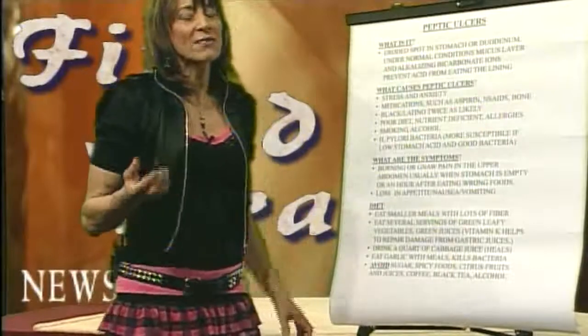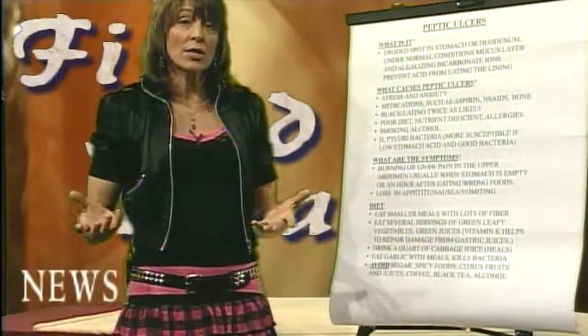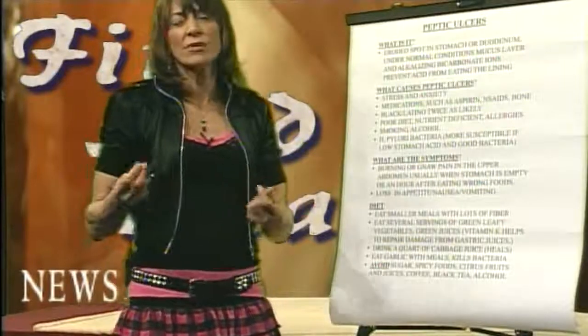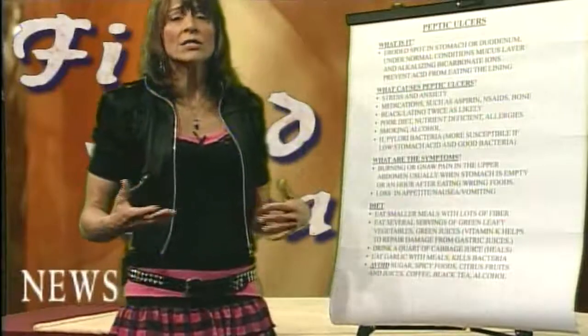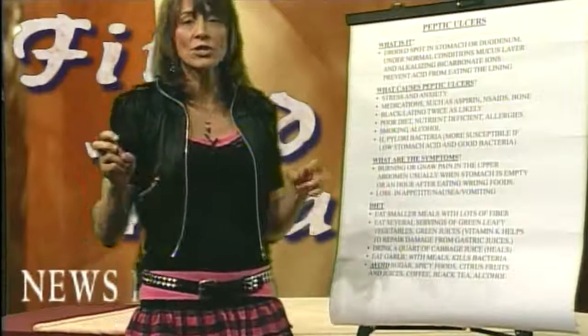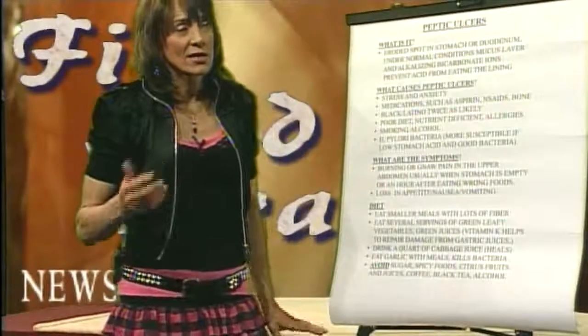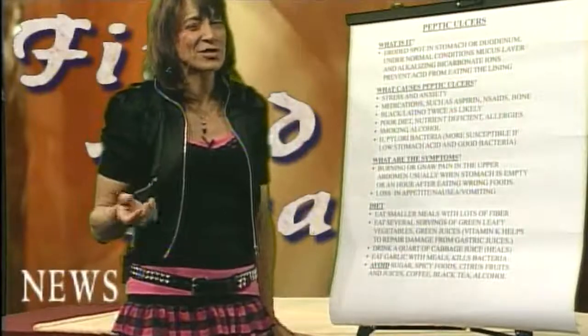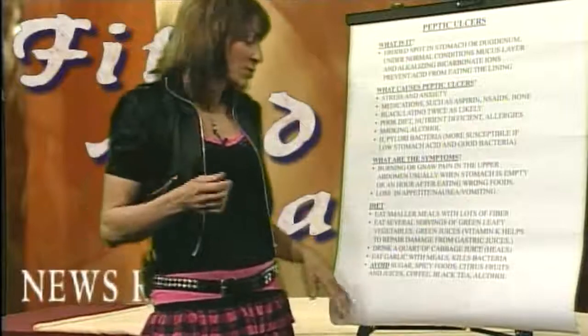Or if you're like me, last night I made my mom's good old homemade sauerkraut, high in certain types of fermented acids, but it's very healing to the digestive tract. So sauerkraut, cabbage juice, those types of juices are very healing, and you can mix them with a little bit of carrot juice if you want to, because obviously when you're drinking cabbage juice, yummy, yummy, not so great. Mixed with other things is okay.